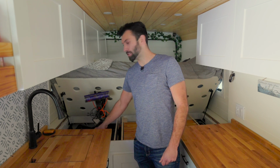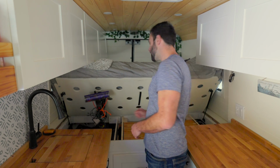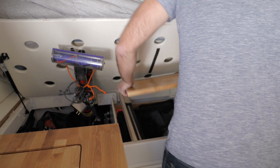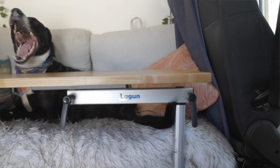So on this side is kind of our stash storage where we keep our backpacks, our moonshade, things we might want to grab easily inside the van. On the right side is our water tank, so we have easy access to do anything we need to do with that. And in the middle is actually where we keep our table that we mount on a lagoon mount. We have a super easily accessible spot to store our table that doesn't take up any extra space. We lift up the bed, put it on, and it's good to go.